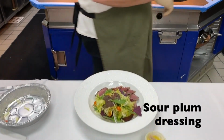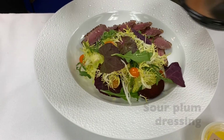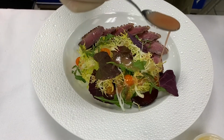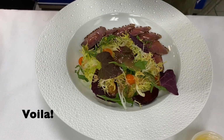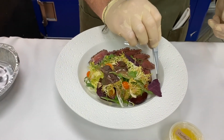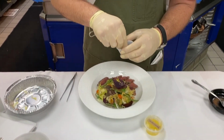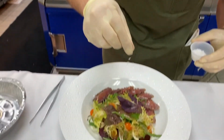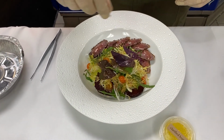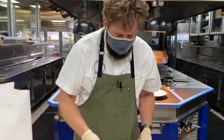And that's pretty much all you have to do, is just spoon it over the salad itself and also on the duck. A little bit like that. And then I would finish the whole thing with a little bit of this sea salt. Just a little bit on the duck itself and a little bit over the salad. And if you want to put a couple of turns of fresh cracked pepper, that'd be great as well. All right, so there's the salad, course 1.